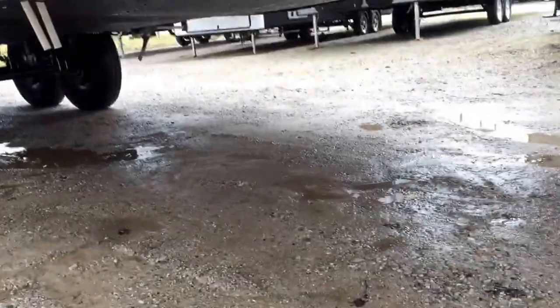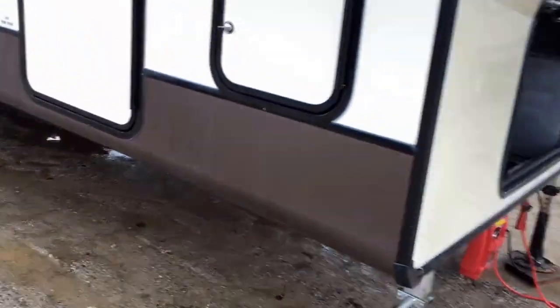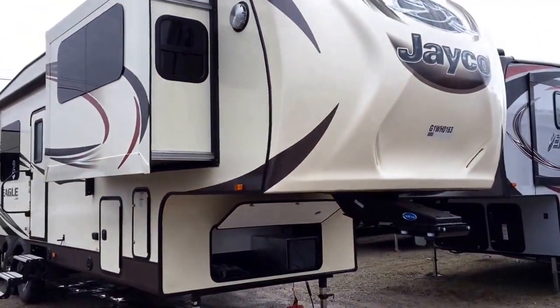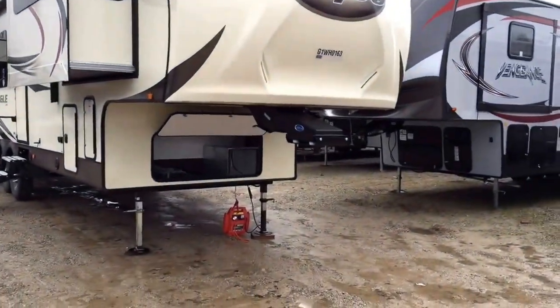Eagles are 0 to 100 degree tested, extremely well insulated because they have exceptional insulation in the floor, in the roof, in the slide outs. They also have forced air heating in the underbelly and bigger furnaces than most things in this class.